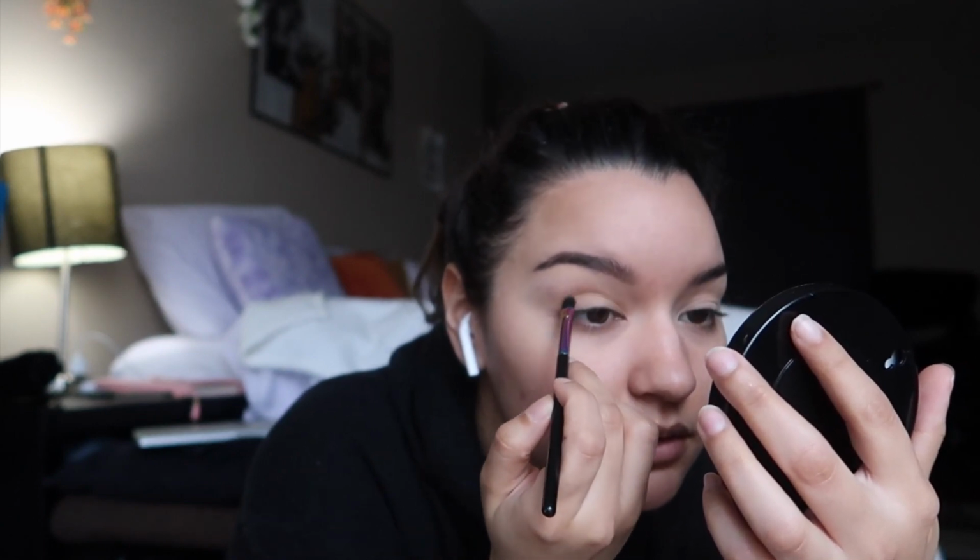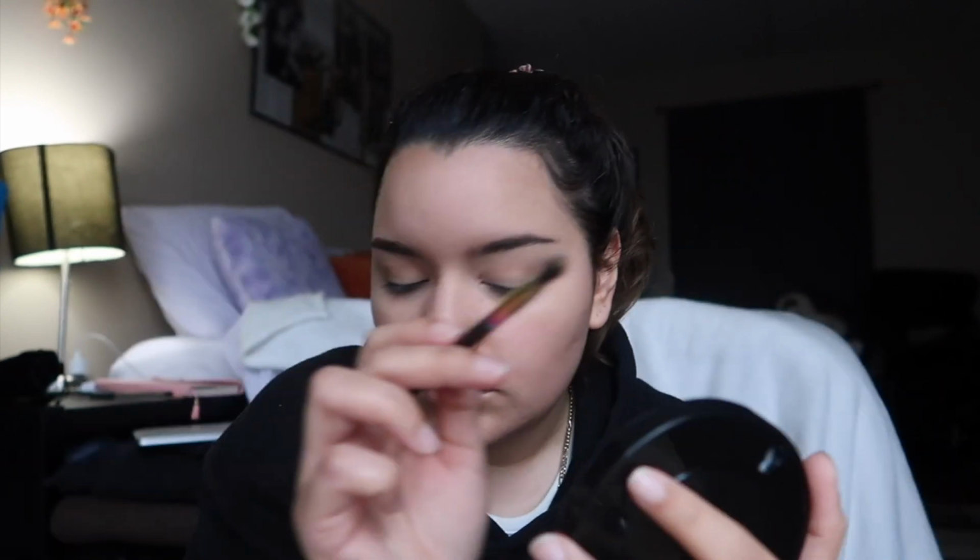I'm gonna look directly into the mirror and just put this a little bit above my crease. And I'm not blending right now, I'm just setting the powder in that crease. That's all I'm doing right now. That's my main focus right now, is just setting that powder in. So the colors that she's using are all cool tone. So I'm going to attempt to do the same thing. Although I don't have that many cool tone shades in this palette. So I'm just gonna try my best.